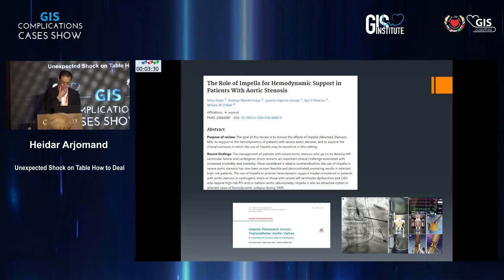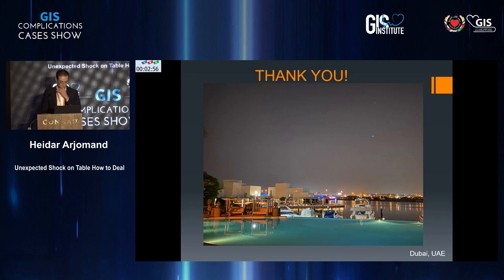This shows both the good and the bad about the role of Impella for hemodynamic support in patients with aortic stenosis. On the left, you see a commentary and review point from one of our mentors, both for me and Dr. Zeidan, Dr. Neal, and his colleagues. And on the right, you see a case of a patient who came with a prior transcatheter heart valve and TAVR and had cardiogenic shock and ended up having an Impella, and the Impella did not function as it should or as you would want it to.